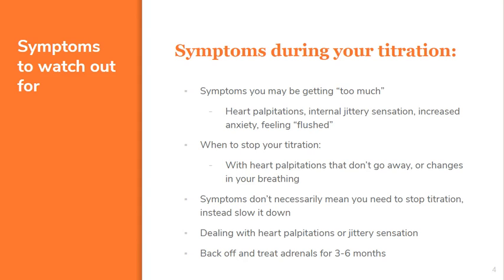They don't like it. It doesn't feel good. So watch out for whatever it is that may manifest in your body. Another one is increased anxiety. That's never a good thing. If you're taking a thyroid medication, you're getting anxious, you need to back off on the dose of the medication. That's not normal. It's just not a good thing.